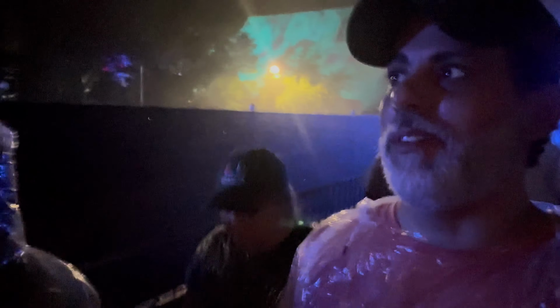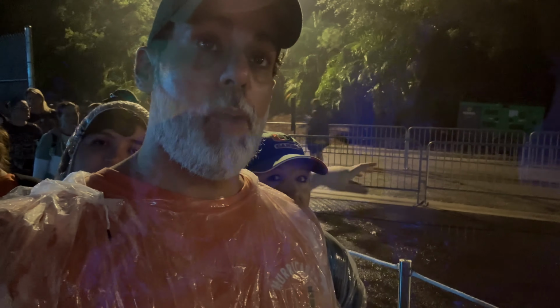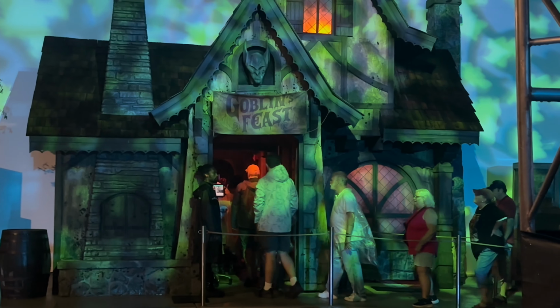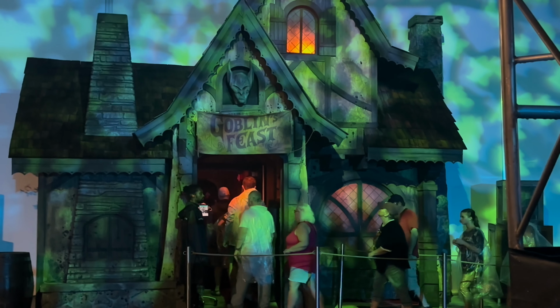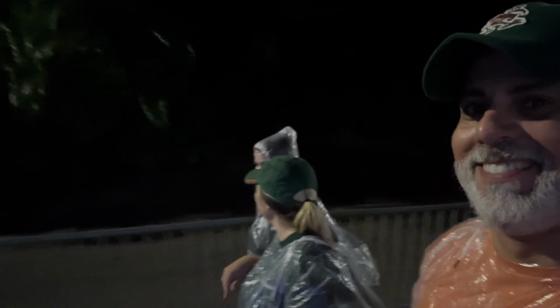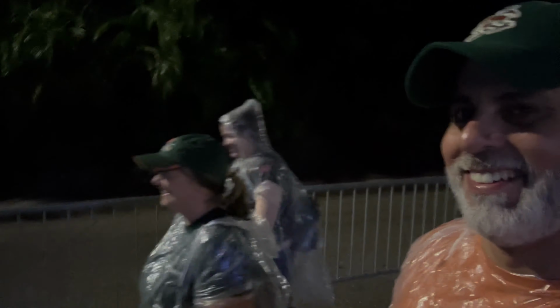Wacky fun. So much fun. I love it. All right, so now we're going to go do Goblin Feast and Universal Monsters. Ladies, let's do this. Now we're going to do Goblin's Feast, and after that, Universal Monsters. Let's go inside. Goblin Feast was so much fun. Nice to meet you. Of course, I gotta go. Let's do Monsters Eternal Bloodlines.